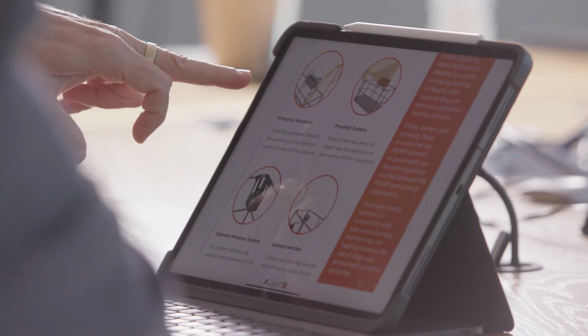It was good for CPB to be the first organisation in the world to mandate secondary safety systems on scissor-type mobile elevating work platforms. And that was because of the work that the organisation committed to, and it would not accept failure as an option. And I'm really proud of that.